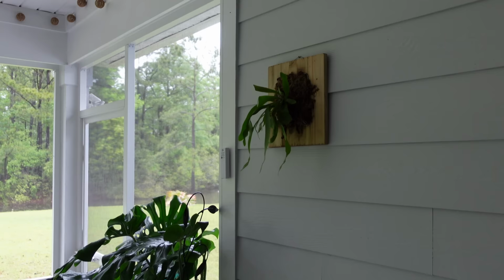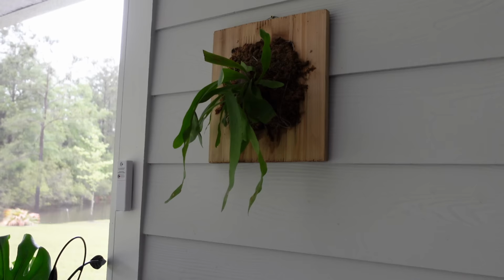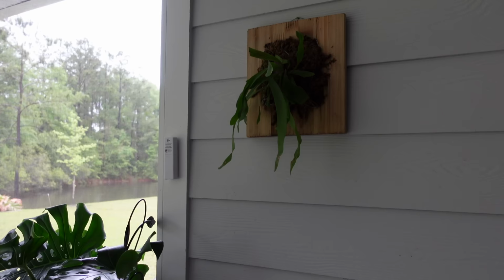I ended up putting the staghorn out here last night. I was watering it, so I hung it back up and I think I'll just let it hang out here. My only concern was that it doesn't really get enough light back here this far away, but I'm gonna see how it goes. I might end up moving it back inside, but I have the nail still hung from last spring, so we'll see.